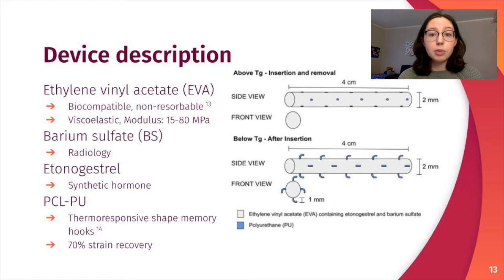Barium sulfate is being used in the implant for detection in radiology imaging in case migration of the implant is to occur. Barium sulfate is virtually insoluble to water, so it should remain in the implant. Etonogestrel is a synthetically derived progestin, which binds to progesterone receptors. It works as a birth control by inhibiting ovulation, increasing cervical mucus viscosity to block the passage of sperm, and altering the uterine lining to prevent implantation of a fertilized egg.